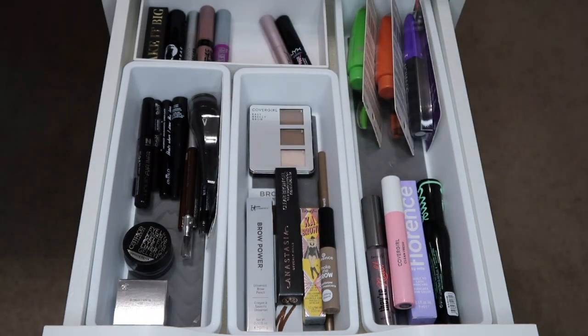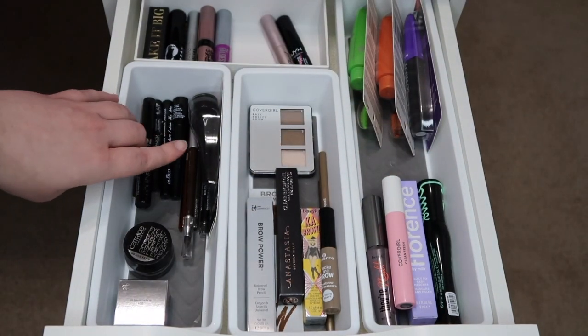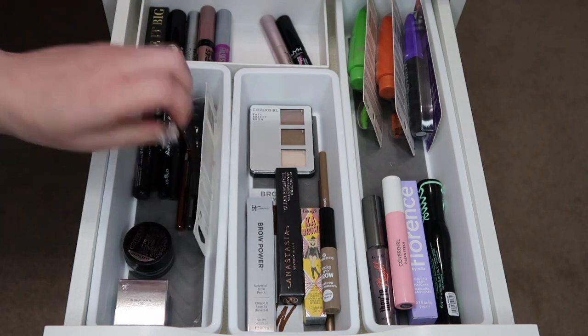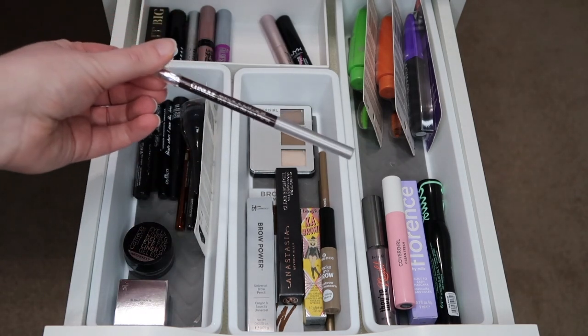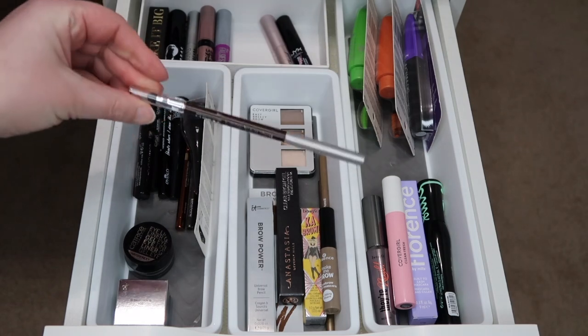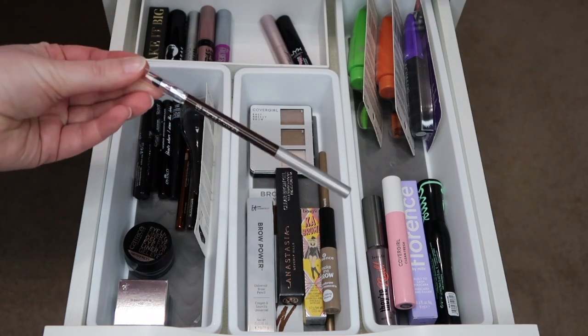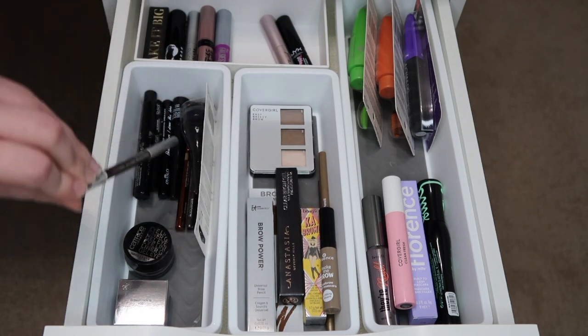So that's the first declutter. On to eyeliner. I have quite a few in here actually, a lot more than I thought. I'm currently using this Clinique one here, which I shared with you in my Get Ready With Me full face of all the products I'm currently using. So I am going to keep this.